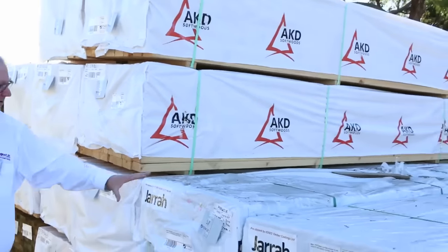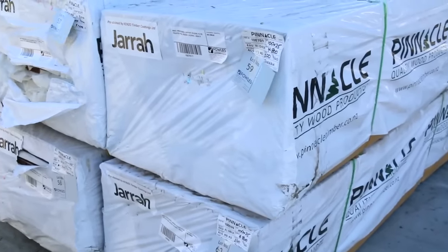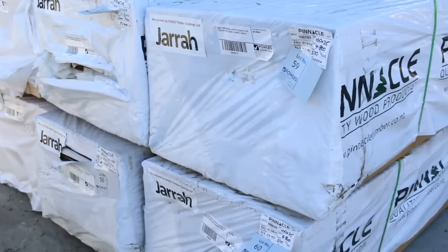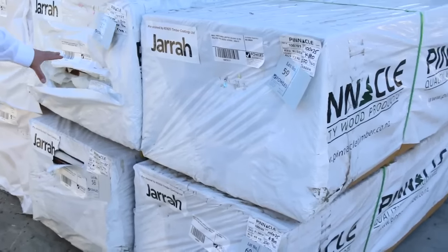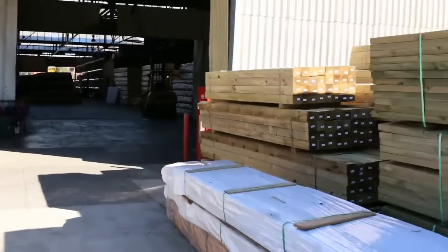4.8s. Jarrah-stained treated pine decking. We've got four nice set length packs here, a couple of three packs of 4.8 and one pack of 5.4. Really, really nice timber there, the Jarrah-stained treated pine decking. All right, let's make our way over here now.